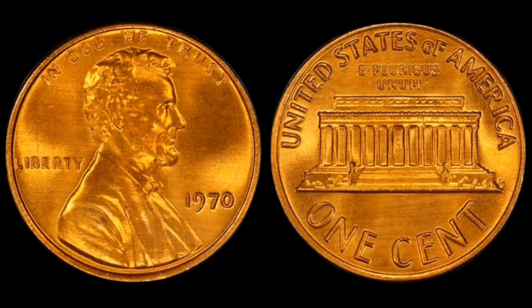The rarity of error coins like the 1970 penny establishes a compelling reason for collectors to pursue them, as they capture the imagination and foster the belief that even the smallest details can yield great value over time. Market forces further drive the allure of the 1971-cent coin, with economic principles of supply and demand playing a significant role in determining the coin's worth.